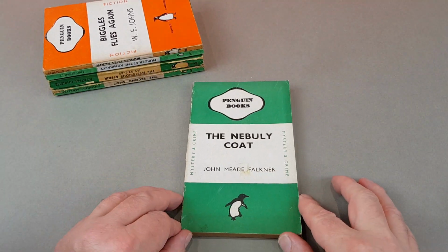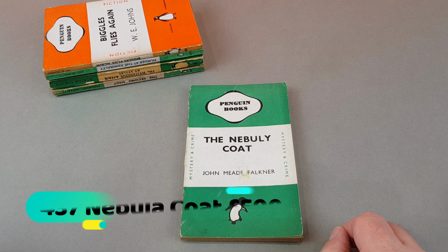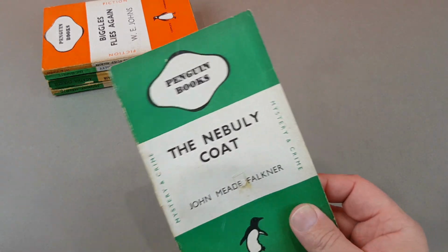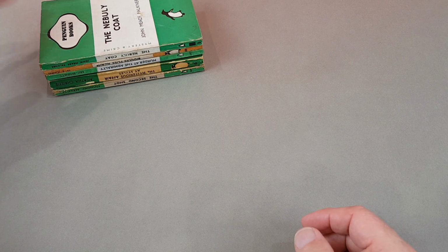So the Nebula Coat, and I almost can't believe it when I say it, but copies of this are selling for £500 now for this little paperback. Absolutely crazy, but that's what they're selling for, so I'm just reporting, and even I'm amazed at what some of these are fetching.